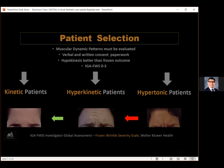I have to diagnose my patient in which pattern or which category. Kinetic patients in general are very satisfied patients. They're going to like your treatment.